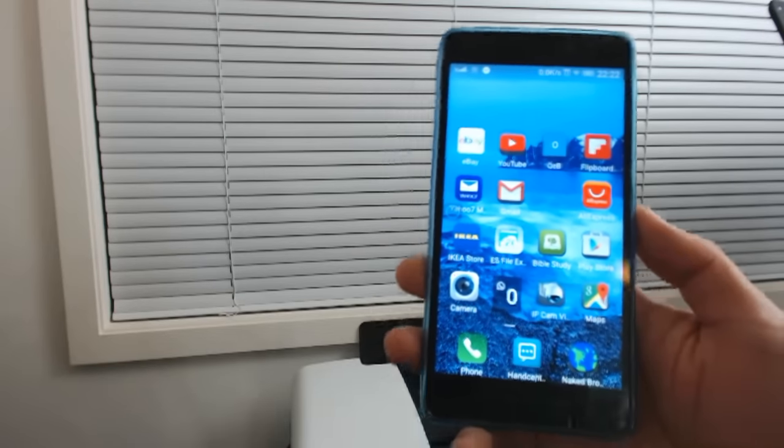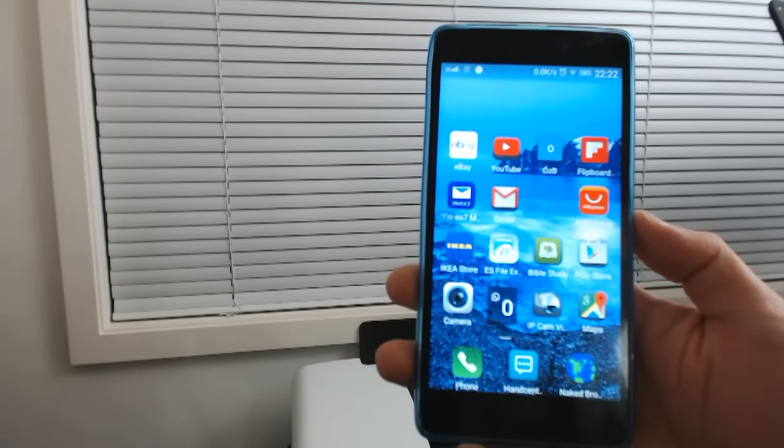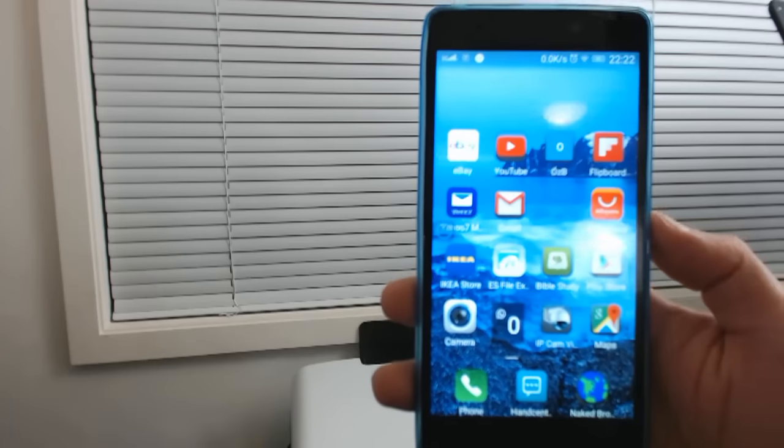So would I recommend this phone? Yes, I definitely recommend this phone. It's one of the best phones I've ever owned, and it's for me on par with the G3, but at half the price.